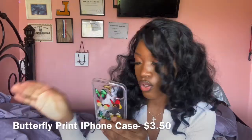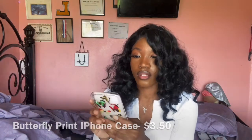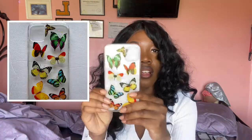All right, last but not least, this is the last case that I purchased, and it might seem kind of basic, but I am also a butterfly girl. So let me put the white thing back in so y'all can see it properly. It's just butterflies on it, and it's so cute. Again, I was like, I have to cop. It's mad cute, right? Like, hello.